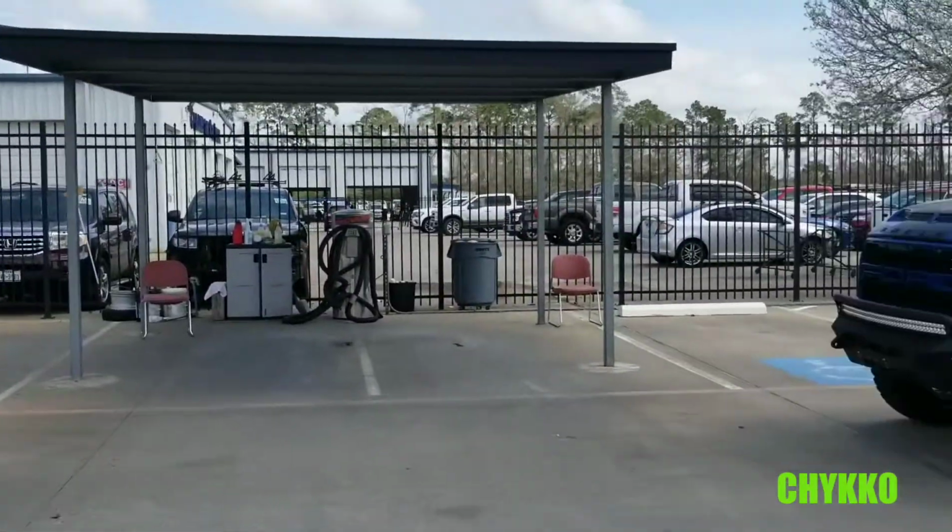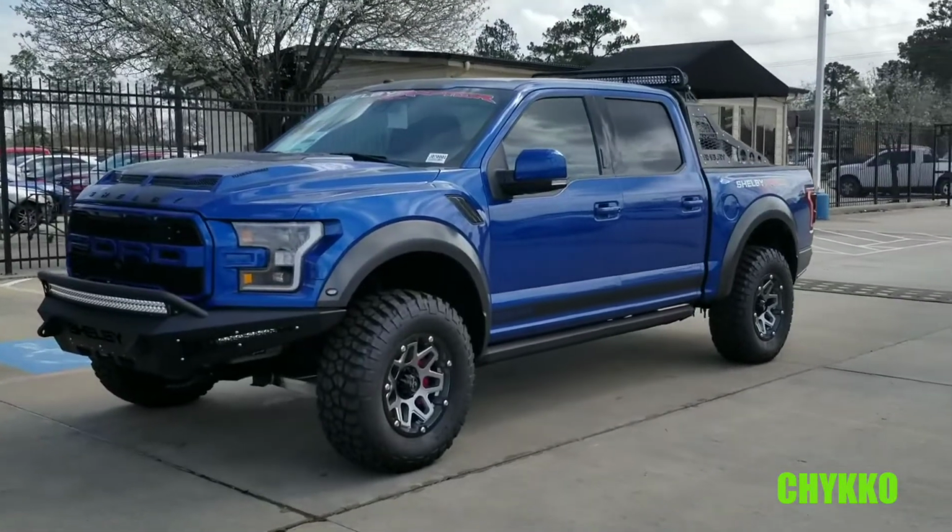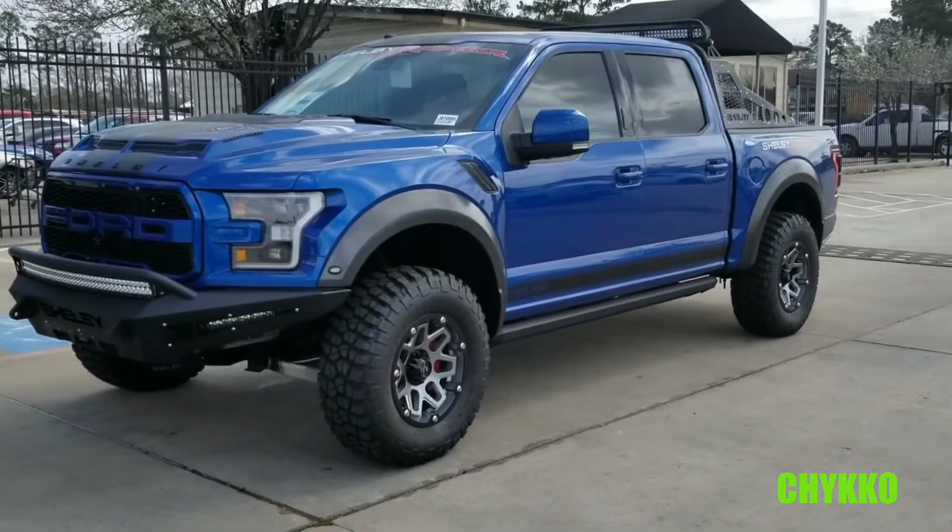Guys, here's what we're picking up at 4. It's the new 2018 Raptor.